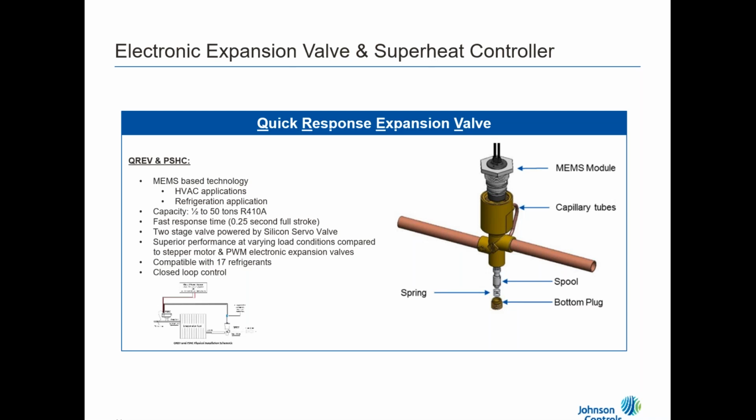If you're familiar with stepper motor or pulse width modulation type valves, it typically takes them 5 to 9 seconds to complete a full stroke. In turn, you'll see in the test data, this allows us to hold superheat at a much tighter bandwidth, which provides much better energy efficiency and evaporator efficiency in the refrigeration application. It also features a 2-stage valve powered by a silicone servo valve, and is compatible with 17 different refrigerants, includes closed loop control with the integrated pressure transducer that's on board with the superheat controller.